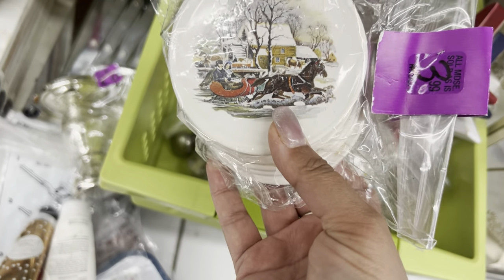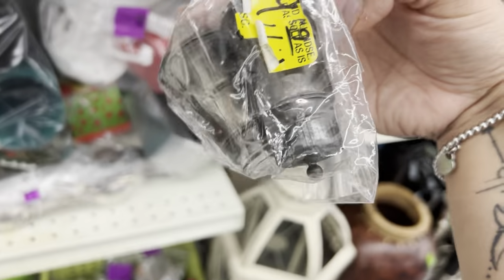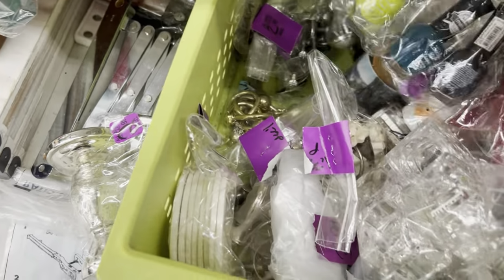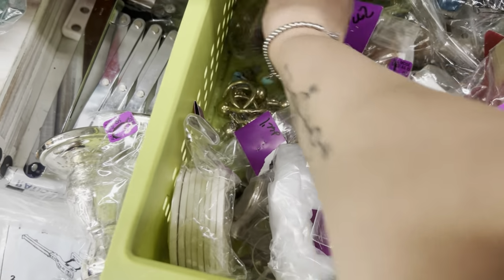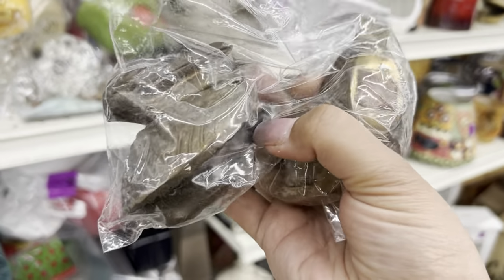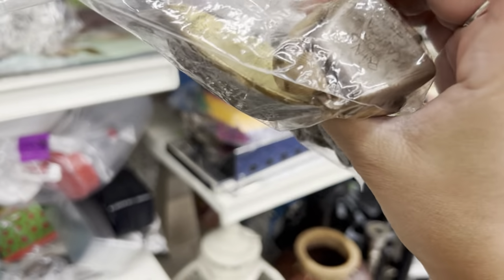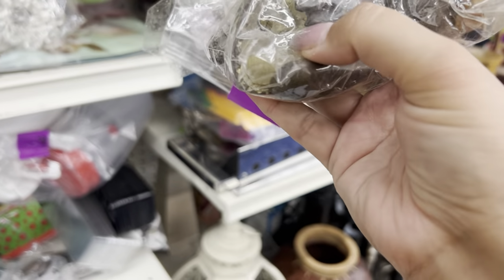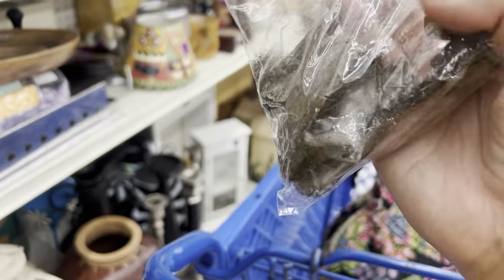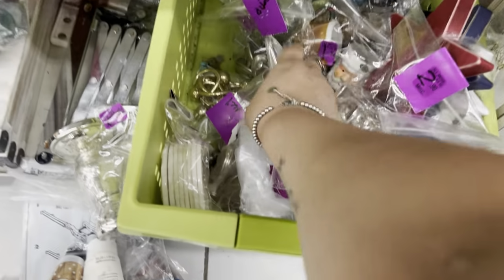Made in England, these coasters. They're pretty old. I want $19.99? No. Who is telling us to pay that? Look at these. Oh my. These are $1.99. What are they? They're brass pelicans with a little pewter dog? That's a brass pelican. And there's a bell in there. And there's a brass whale. The pelican goes on top of here. Interesting. You never know what you're gonna find.